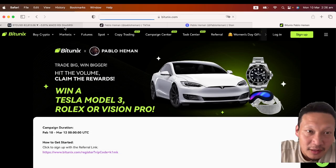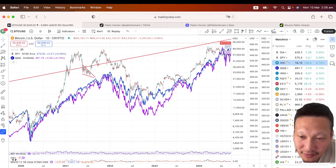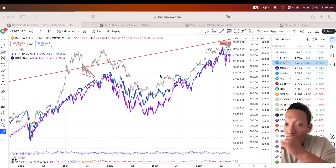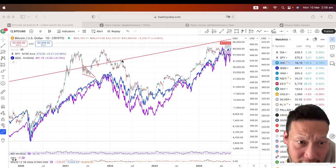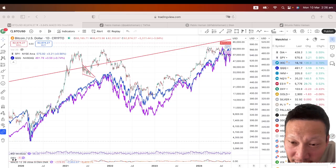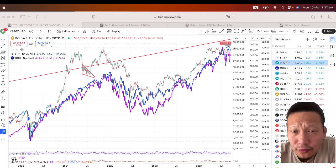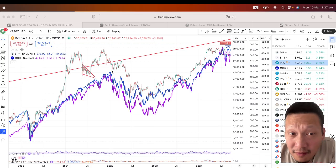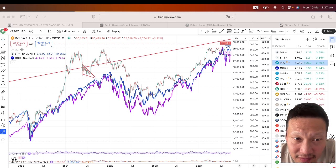Okay, here we go. Now, without further ado, I'm going to tell you guys what this blue and purple line is. Can we see here, right here? What does that say? The SPY and QQQ. And this should be really simple for folks who trade stocks. SPY means the S&P 500 ETF, and QQQ means the Nasdaq ETF, right?